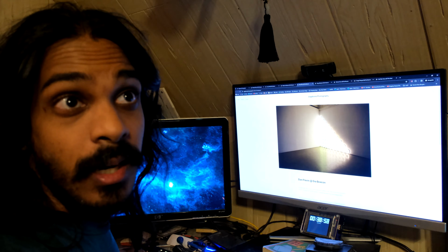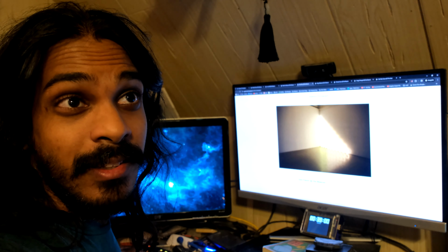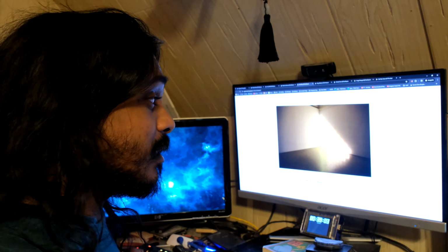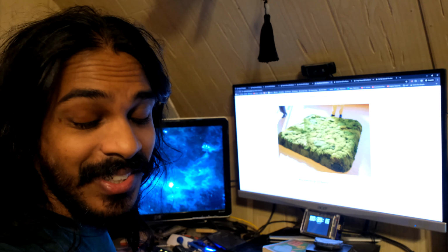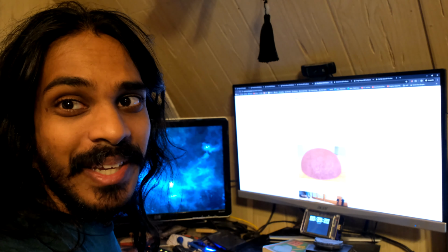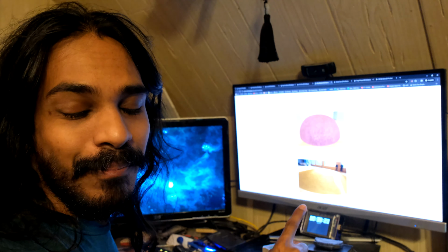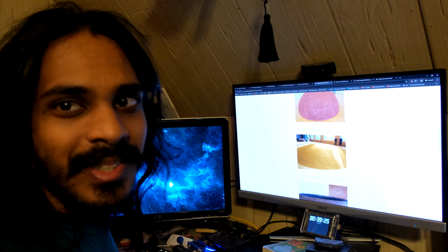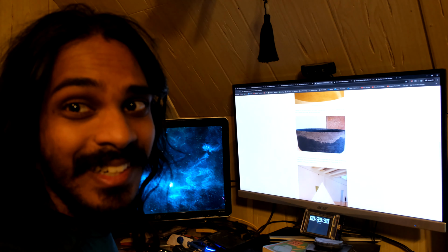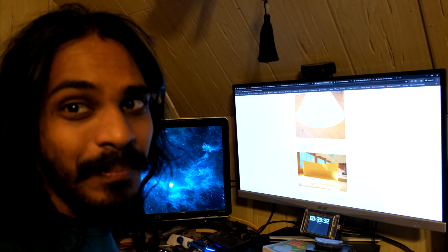This is Dan Flavin. He has bright lights, LED strips, LED lights. Meg Webster. This is my favorite piece, the moss. We have Mother Mound, Something Earth, Salt Cone.